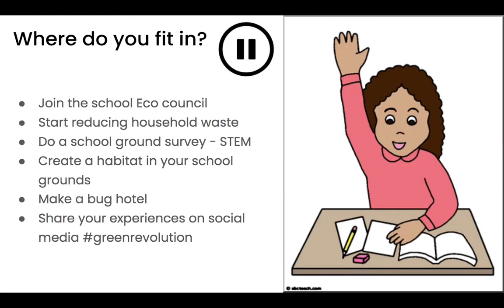Have you ever made a home for insects, such as a bug hotel, just out of a cardboard box or an egg box? If we start making these small steps, by learning about nature, providing a habitat for nature, and reducing our household waste, then we can begin to appreciate all the nature that already exists around us.